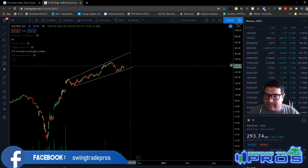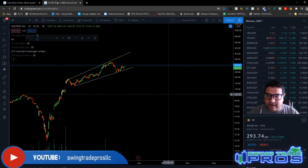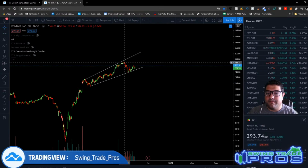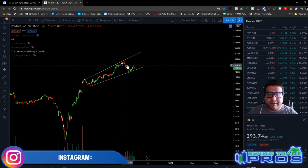So we've got to break this neckline on Wayfair, this 310 area. This is the immediate resistance area that I see, manufactured resistance created back here in the beginning of September.